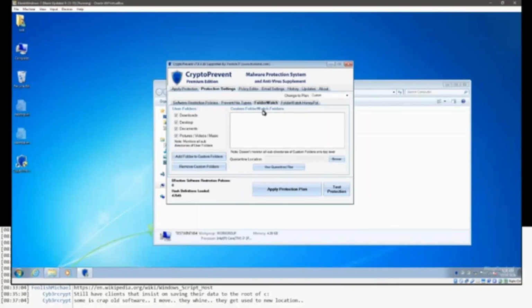Past that, we have the new folder watch, which is the big feature that comes with version 8. Essentially what this item protection is doing is constantly monitoring these folders and any selected custom folders, which custom folders are a premium feature. It monitors these folders for any files that get added or dropped in there that are matched on the hash definitions list. If it finds one that matches, it automatically quarantines it to a location, and basically that'll prevent you from running it. So if you download something that's malicious, or try to save something to your documents from your email, or pictures, videos, or music that ends up being malicious, this will match that hash definition and automatically block it there.